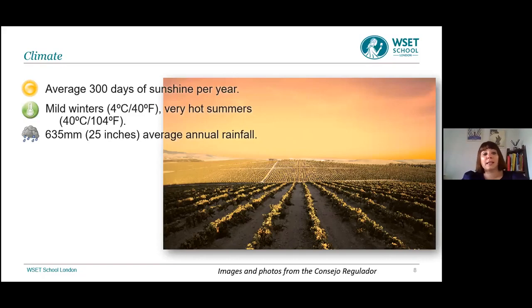But the really interesting thing is the amount of rain. There's actually quite a lot of rain. There's less rain in Rioja: 450 millimeters in Rioja. There's less than 400 in La Mancha, which you'd expect, but we've got 635 millimeters here. That's the same amount of rain you get in Oxford annually. The thing is, this rain comes in the winter. So it comes between sort of November, December, February time. That's when you get most of the rain.